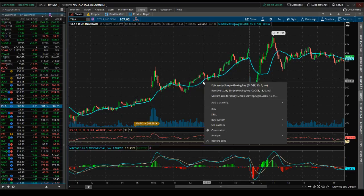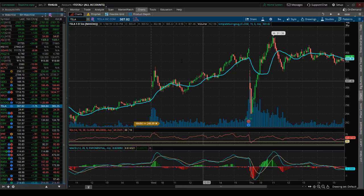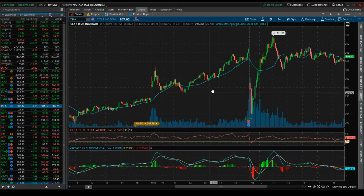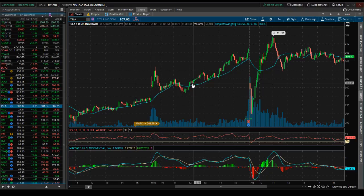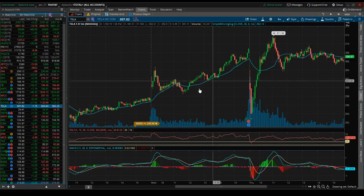So maybe this is not the best size moving average. Maybe it's the 20. And see if you go and back test it for a few days, you'll find the best moving average you can find. This is pretty good. That's a pretty smooth move right there.